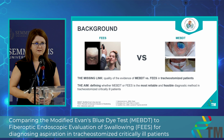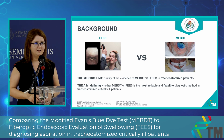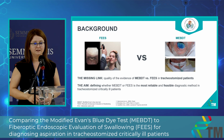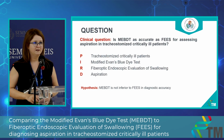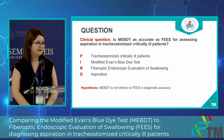About the background, as I said, FEES is an invasive method and the blue dye test is non-invasive, and the missing link is the quality of the evidence of the blue dye test versus FEES in tracheostomized patients. The aim is defining whether the blue dye test or FEES is the most reliable and feasible diagnostic method in tracheostomized critically ill patients. The clinical question is: is the blue dye test as accurate as FEES for assessing aspiration in tracheostomized critically ill patients?